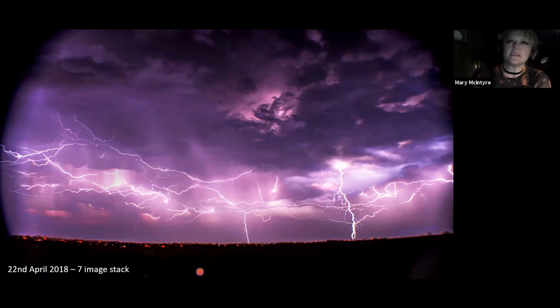And when I do this, I'm always extremely clear when I share the images that that's what I've done. It really annoys me when photographers try to pass off a lightning shot as being a single shot when it's a stack. It's just not correct to do that. You need to be very clear that that's what you've done.